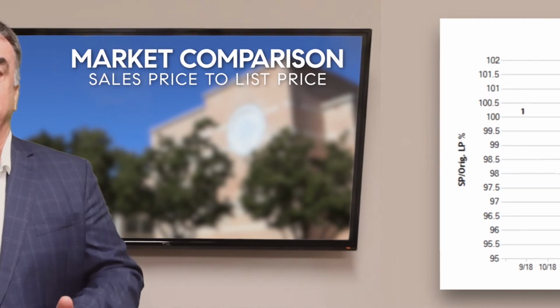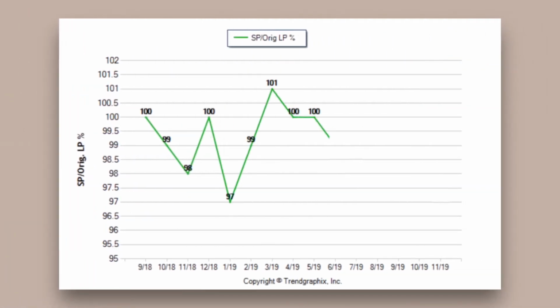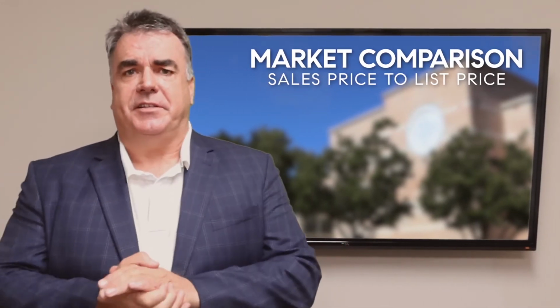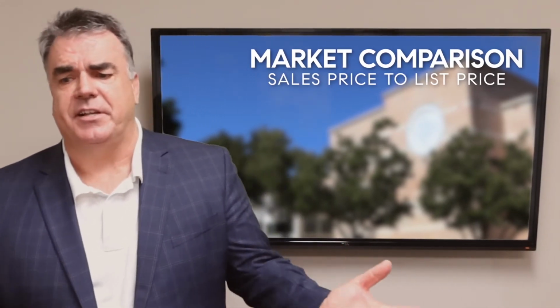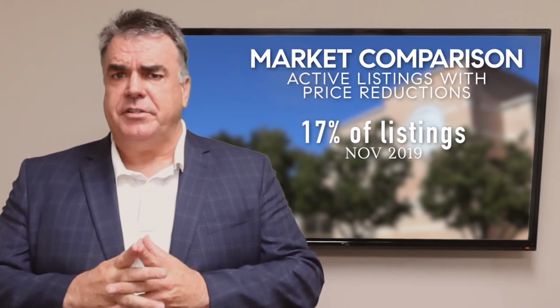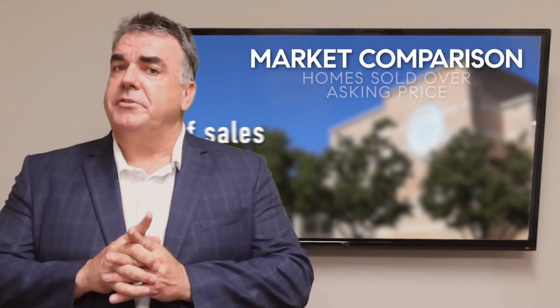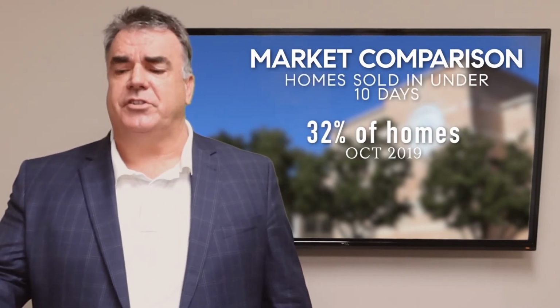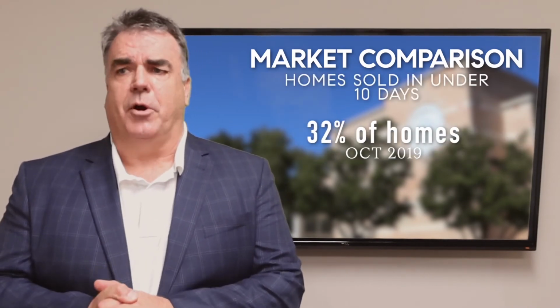Percent of sales price to list price down, 97% versus 98% in October versus 98% a year ago. So it's typical for this time of year, and that's the percent of asking price that the sellers are getting on average, 97%. 17% of the inventory in Dublin has been reduced for single family homes, 21% sold over asking, and 32% of the sales in November sold in under 10 days on the market.